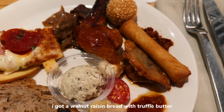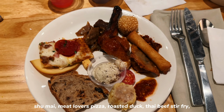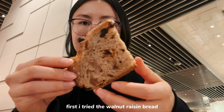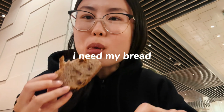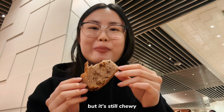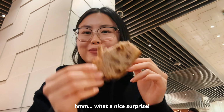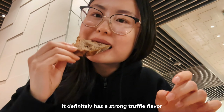For my fourth plate, I got a walnut raisin bread with truffle butter, shumai, meat lover's pizza, roasted duck, Thai beef stir fry, caprese salad, and an ube horchata. First, I tried the walnut raisin bread dipped in the truffle butter, and wow, I'm a carbs girl, I need my bread, and this bread is pretty spot on. It's a cold bread, but it's still chewy, it's pretty good. Has that burst of raisin and walnut in between that's like, what a nice surprise, you know? And the butter is very flavorful, it definitely has a strong truffle flavor.